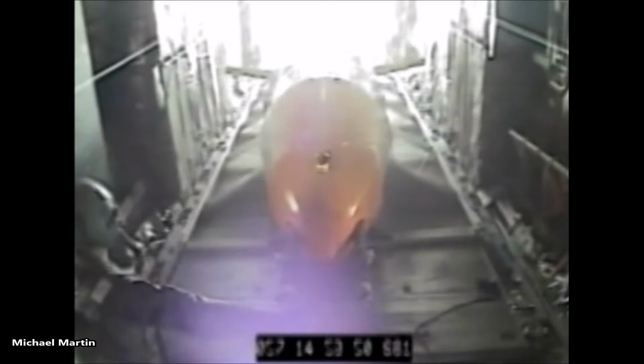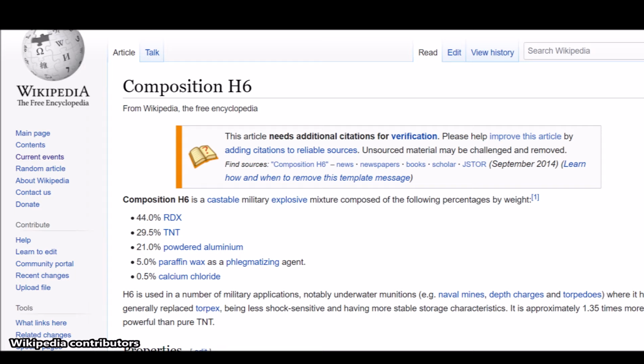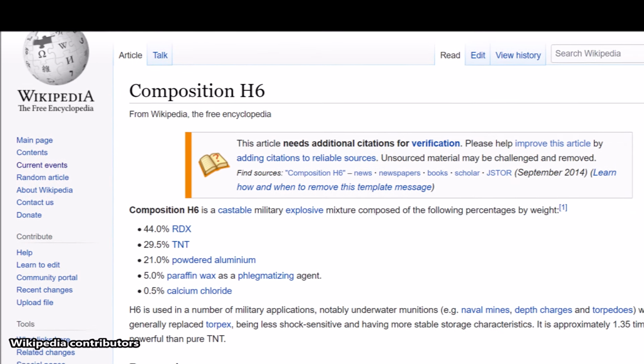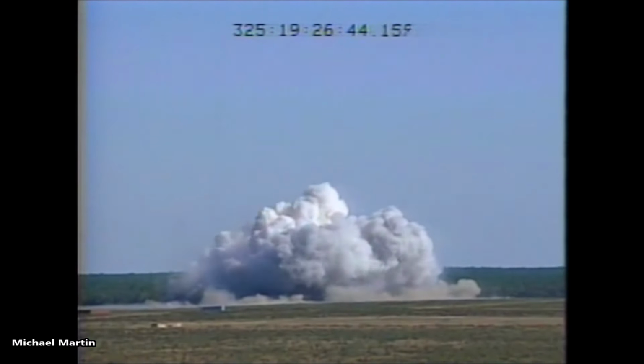Digging deeper, we find that the so-called mother of all bombs, a witty take on the real name of Massive Ordnance Air Blast, is a 21,600-pound behemoth of a bomb packed with 18,700 pounds of H6 explosive, a composite of RDX, TNT, powdered aluminum, and paraffin. The explosive yield of the MOAB is equivalent to 11 tons of TNT.